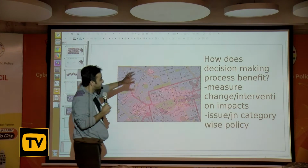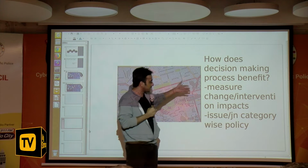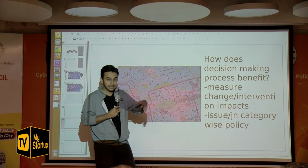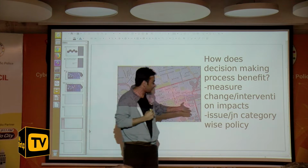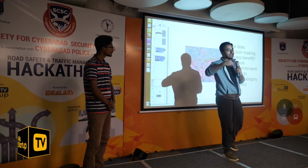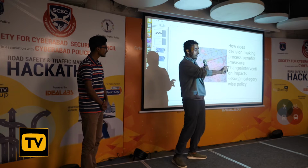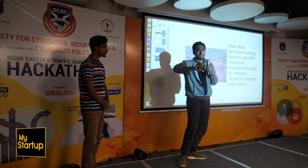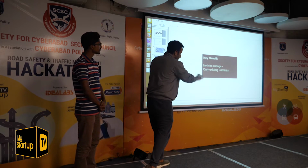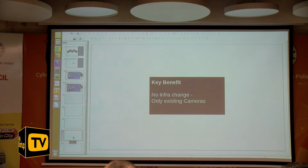This is not from Hyderabad, but how does this help your decision-making at a city level? You see and measure changes and interventions, what the pre and post impact was, and see what the impact of that is. You can also issue junction category-wise policy: I have 5 types of junctions where these kinds of offenses or violations are common, so for these junctions this should be the policy or this kind of intervention. So this is the key benefit: no infra, only your cameras, nothing else. That's all. Thank you.